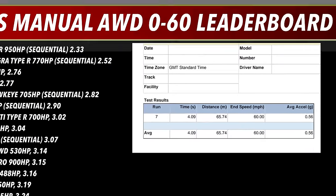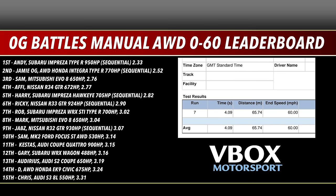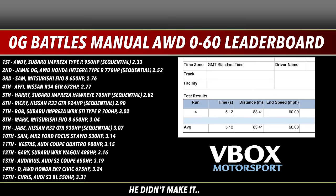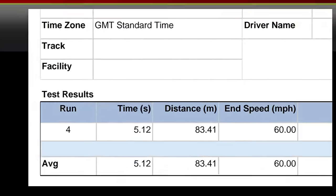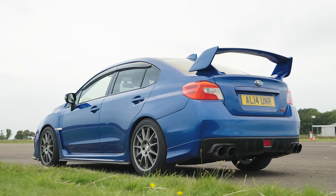And then taking a look back at the best launches and fastest 0 to 60 times achieved, once again the Scooby proved superior, hitting 60 in just 4.09 seconds. The Evo runs a best 0 to 60 time just over a second slower of 5.12 seconds. However, neither car is quite fast enough to chart with the 0 to 60 top 15. And round two technically has to go to Elon and the Subaru fanboys.